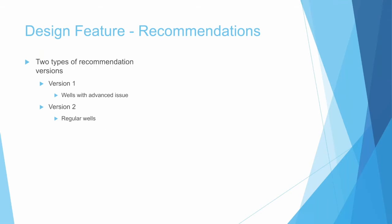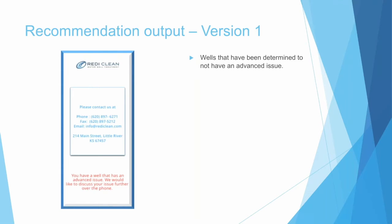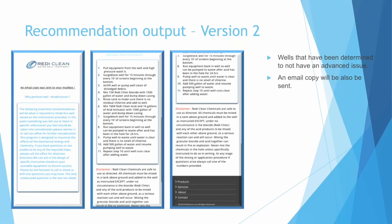There are two types of recommendation versions. The wells with advanced issues will go directly back to ReadyClean, and they'll have to contact them in order to get a recommendation from them. And version 2 is just a standard well where they'll get the calculations for the required products. This is the version 1 output. This gives all the contact information for ReadyClean, their phone number, their location, and their email. And this is the actual recommendation. This gives all of the product information as well, the amount of pounds of the ReadyClean acid or the acid activator that they'll need. And a copy of this will be sent to their email as well.